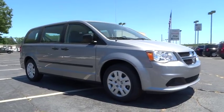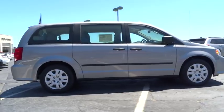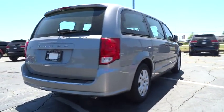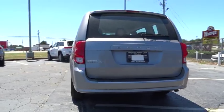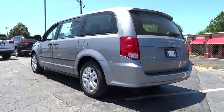The 2015 Grand Caravan. The Dodge Grand Caravan received the government's highest front and side crash rating of 5 stars. Its vast interior is widely praised, with an innovative seating arrangement, versatile cargo storage, and enough entertainment features to keep the kids entertained on road trips, and is priced below $25,000.